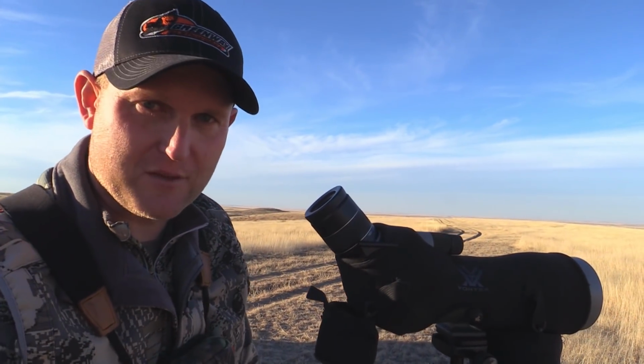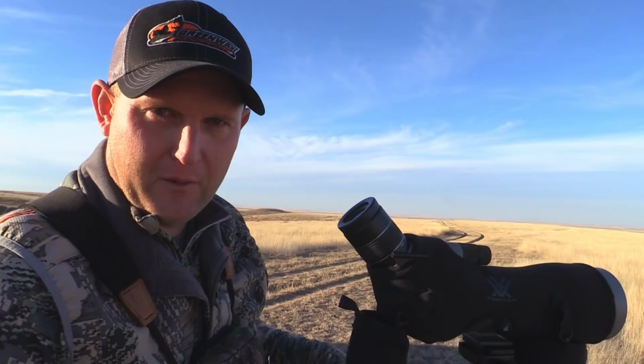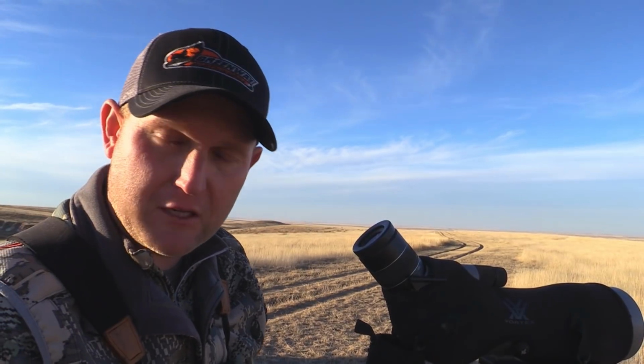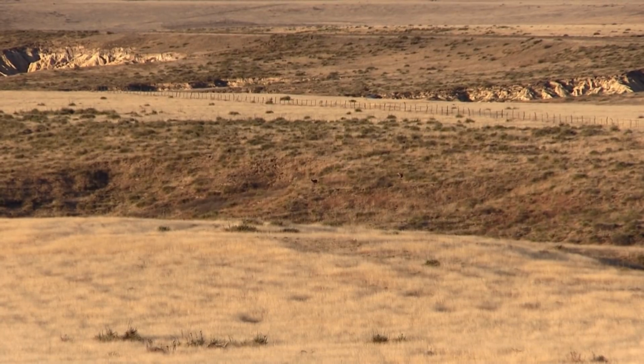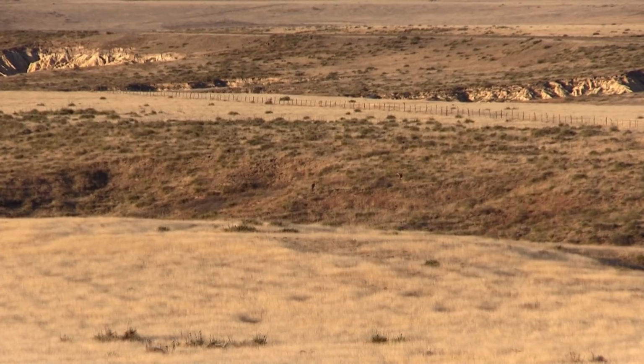You'll notice that we're getting some wind. We left Wyoming, we beat the storm to Kansas, but we've got some serious weather coming in. It's supposed to be 15 to 20 mile per hour winds the next 3 to 4 days, and the highs are going to be 15 to 20 degrees, and then the wind chills are going to be sub-zero. We're going to be fighting some weather, but it's actually going to make the hunting a lot better.